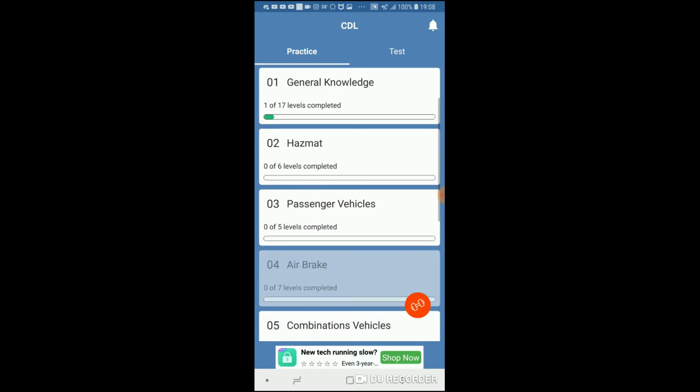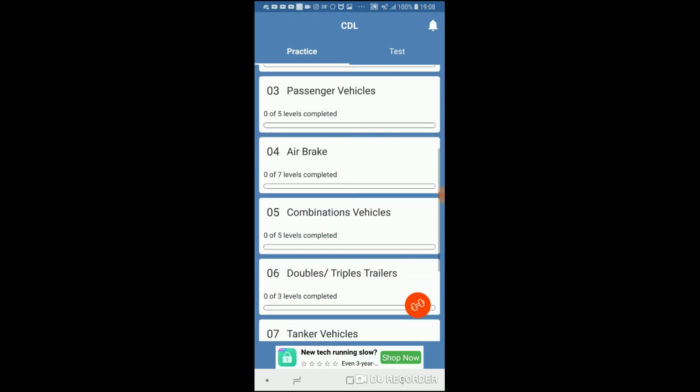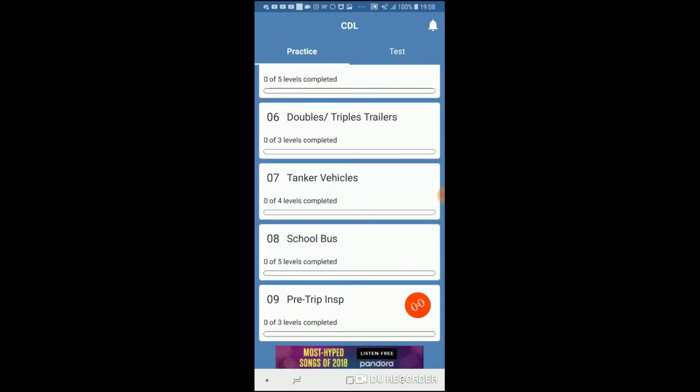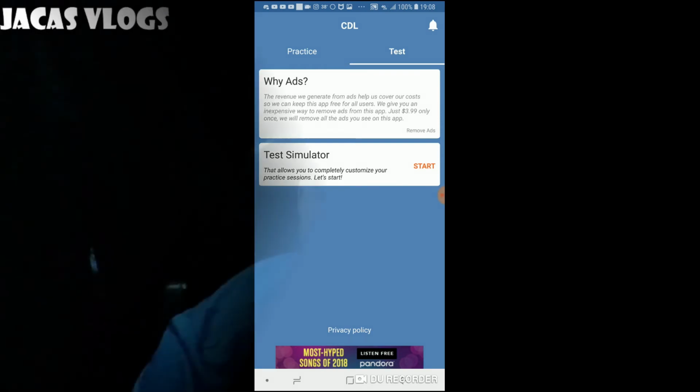So there's your general knowledge. You don't have to worry about hazmat or passenger. You need air brake and combination. You don't need doubles, triples. You'll need to do tanker, skip your school bus, and you need to do your pre-trip. It even has a test simulator. Again, there are a lot of great apps out there along with the handbook, and I just wanted to show you that real quick.